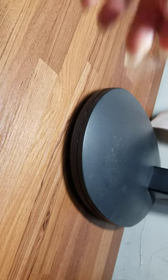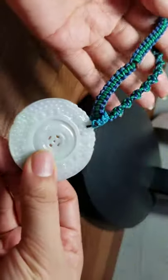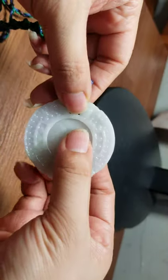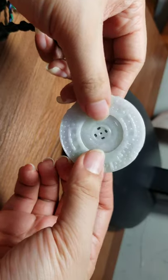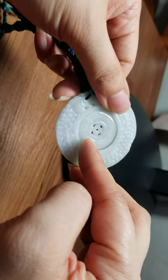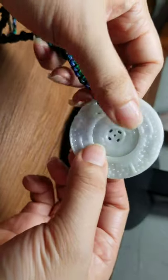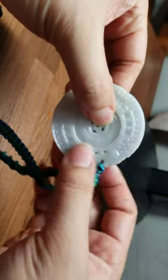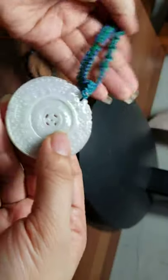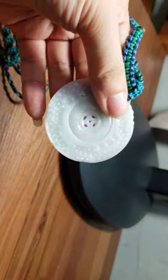And this one is a very interesting pendant, I would say, because it's a rolling bell. In the middle is the ancient coin shape, and the skeleton, it all requires special carving, and you can roll. So I think it's quite interesting if you're waiting for something and you just need to hold something, or you need to roll something.